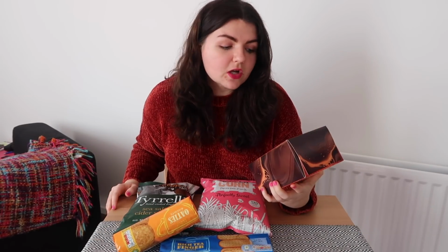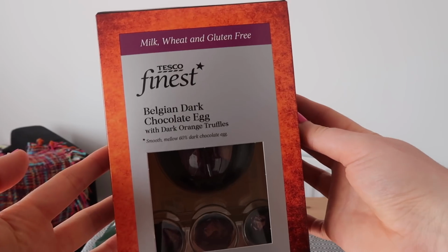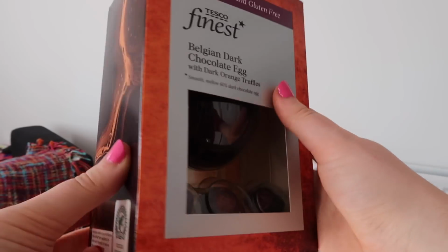Next up, we have the treat section. So we just got an Easter egg because Easter is this weekend and these are actually really cheap. I think this is about £3. So it's free from milk, wheat, and it's actually gluten-free as well. So it's gonna be absolutely delicious. I think we're just gonna share one unless we pick up another one before the weekend.